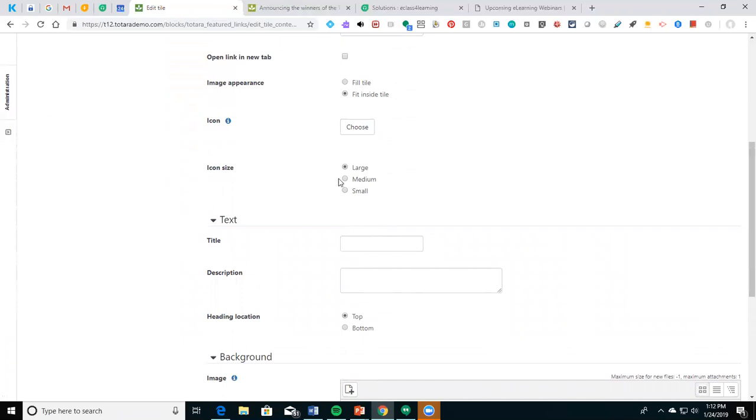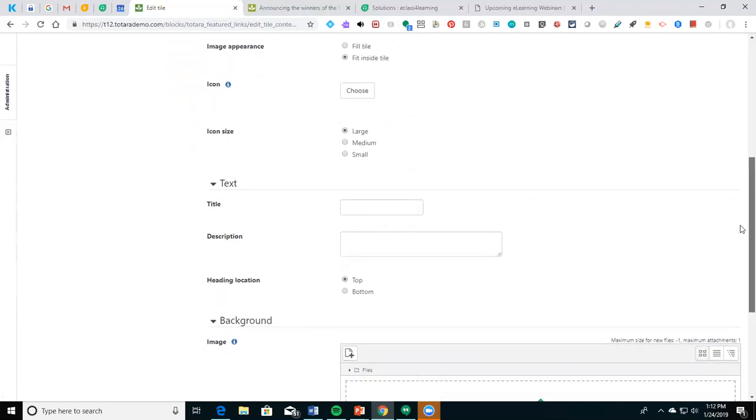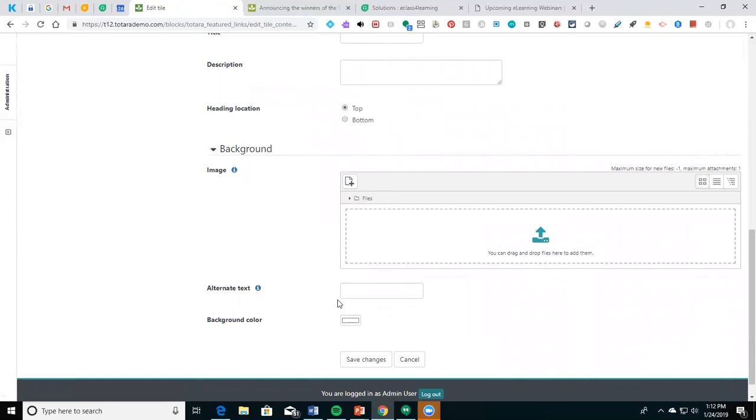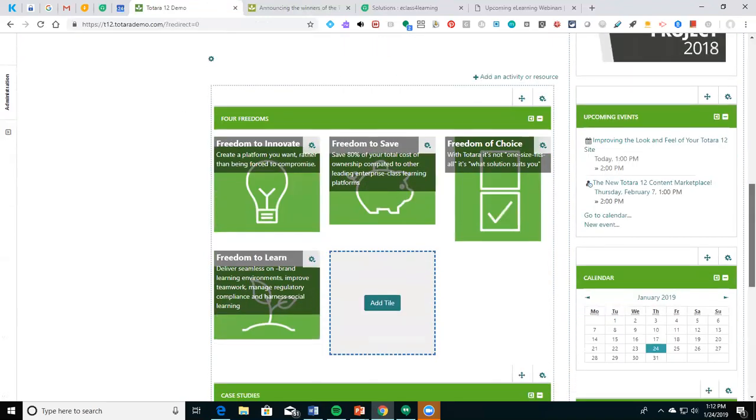And then you can choose large, medium, or small. I went with small for mine because I had 4 of them and I wanted them to all fit in a row. You can title it. The description is that little blurb that I was showing you in gray. And so I added a slight description on these feature blocks. And then you choose whether the heading is going to be at the top or the bottom, and if you have a custom image, you can upload it. And then for accessibility, you can put the alternate text there. Okay, so that's how you add your blocks, and I think it makes it look a lot more modern.